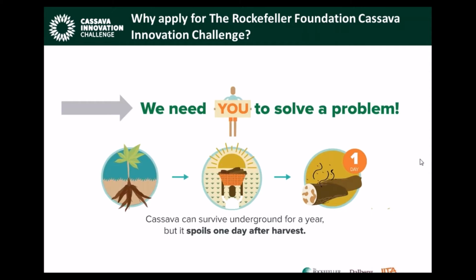Why apply for the Rockefeller Foundation Cassava Innovation Challenge? We need you to solve a problem. Cassava is a starchy root crop, also known as yucca, tapioca, or manioc. It is used in a range of products for food, pharmaceutical, and other applications. The root can survive underground for up to a year, but it starts spoiling in the first day after harvest.